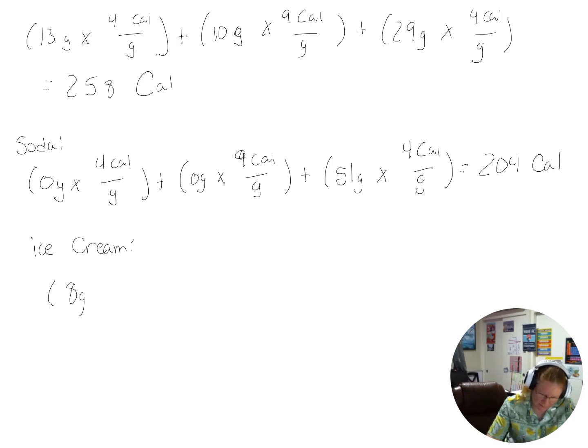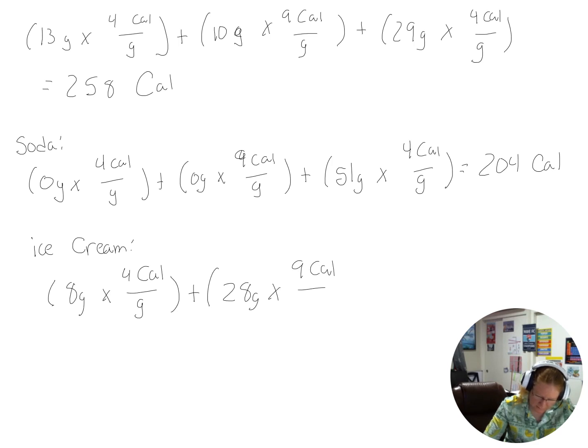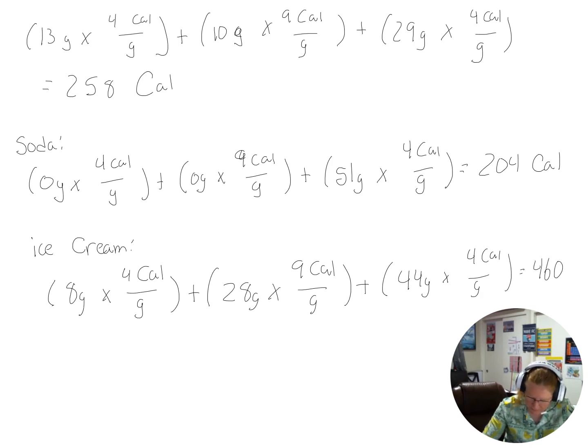Okay, and then our ice cream. That is 8 grams of protein. And 28 grams of fat. and then 44 grams of carbs. Giving us 460 calories for that particular serving of ice cream.